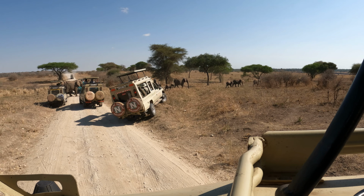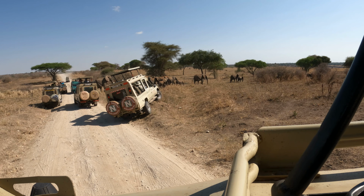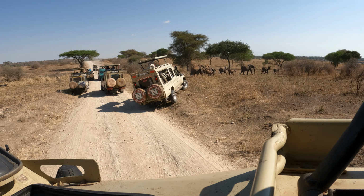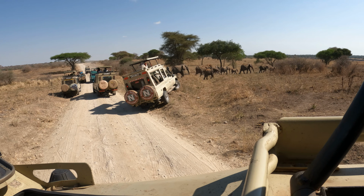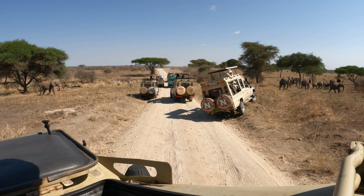This young male is not very happy as he's gone through. He's backed up a little bit as well. Unfortunately, they'll find that rather stressful. This female now is bringing up the rear and isn't quite sure which way to go through.